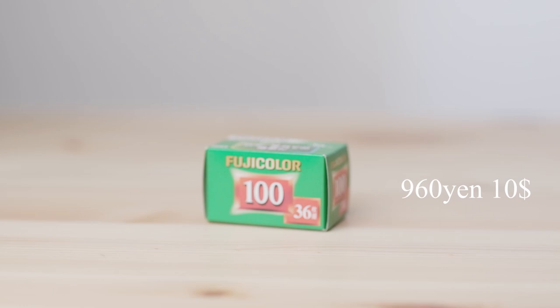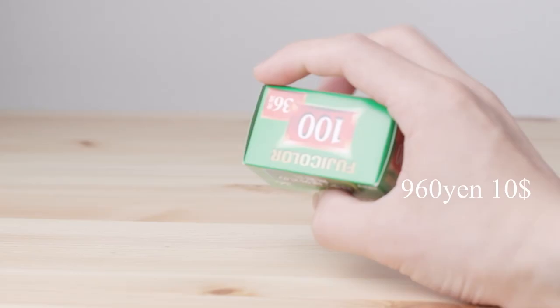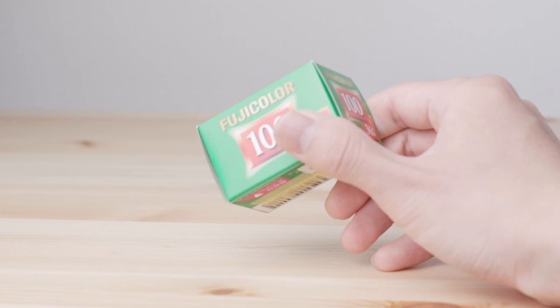Okay, so in today's video, I would like to talk about the Fujicolor 100. This film was recently being sold at a local camera shop that I typically go to for around 960 yen. And for you guys who only know US dollars, that's roughly 10 bucks. So I went ahead and picked it up.